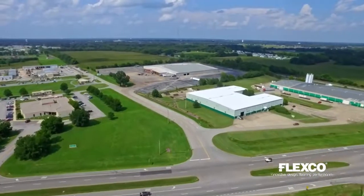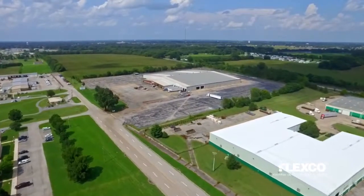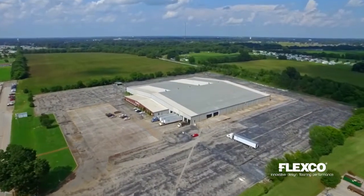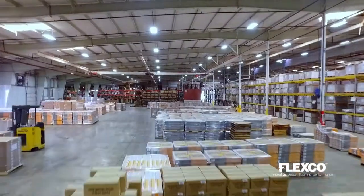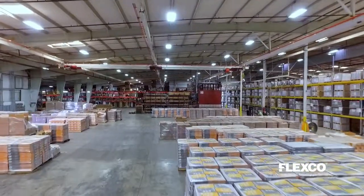The FLEXCO distribution warehouse is located in Muscle Shoals, Alabama, just minutes from the manufacturing plant. It is conveniently located on Highway 72, which makes it very accessible to nearby interstate access. Our warehouse has 300,000 square feet under roof, approximately 10,000 pallet positions.